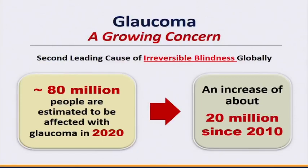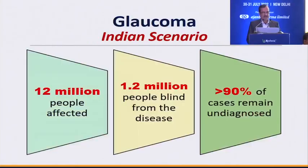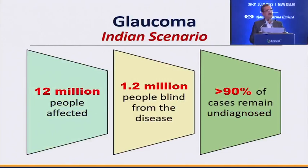So, I shall be speaking about neo drugs in medical management. Glaucoma is the second leading cause of irreversible blindness globally, and in the Indian scenario, there are about 12 million patients with glaucoma. About 10% of them are blind. What is disturbing is 90% of the disease is undiagnosed.